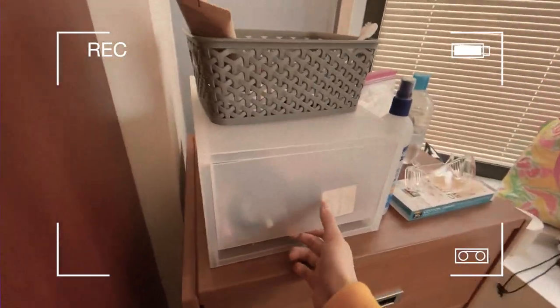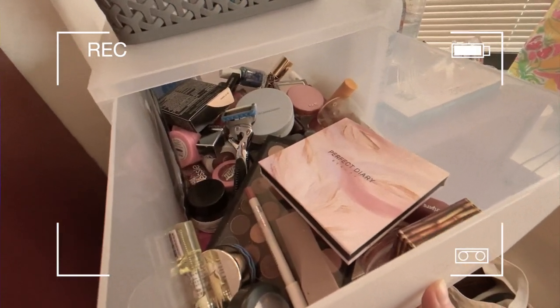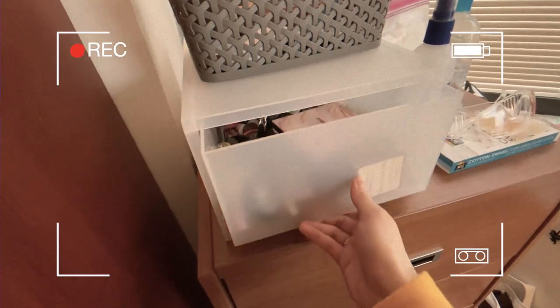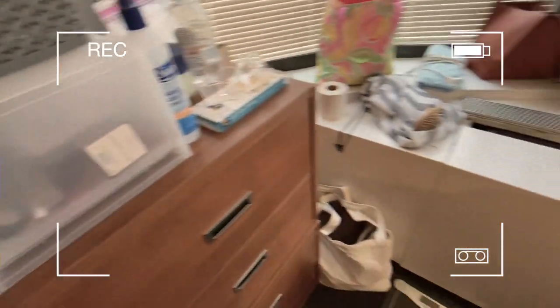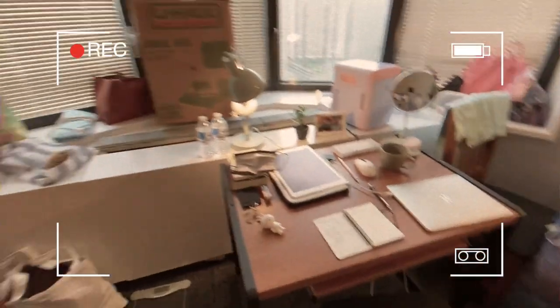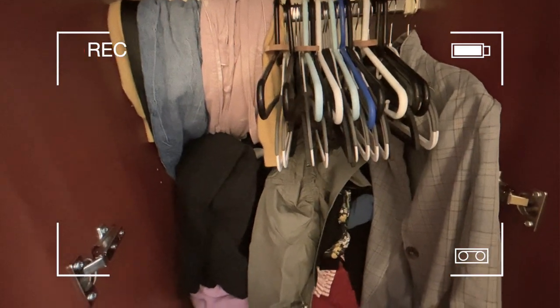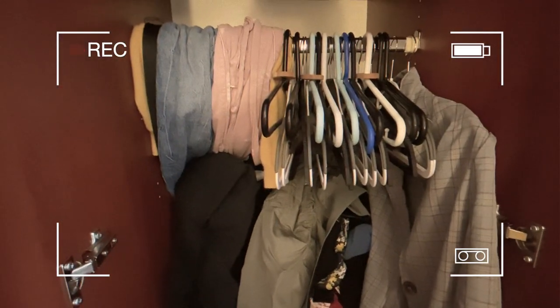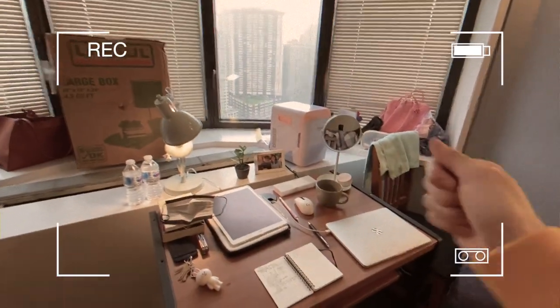And I got my Muji makeup storage bin. Yeah, it's a mess right now. I sanitized the surfaces and everything, but because I have work now, I have to go back to work. But I just want to show you guys a little how it looks like. I got all my hangers from last year. Yeah, I need to definitely reorganize this. Maybe I'll do a haul after I clean up everything. So, get to work.